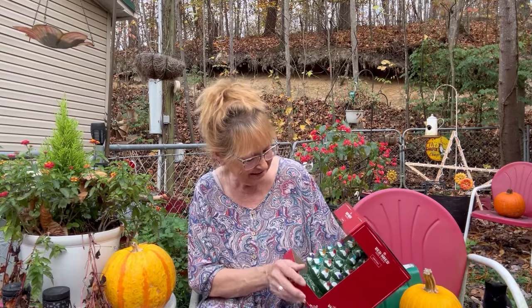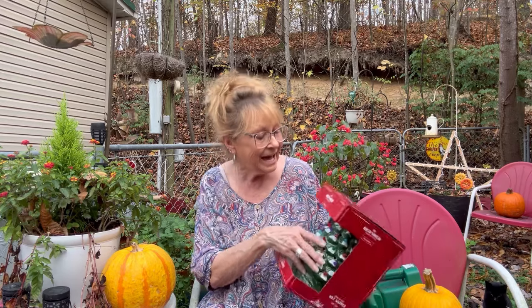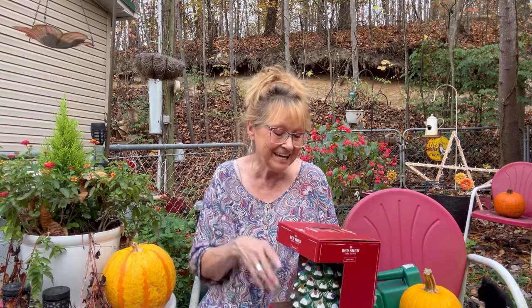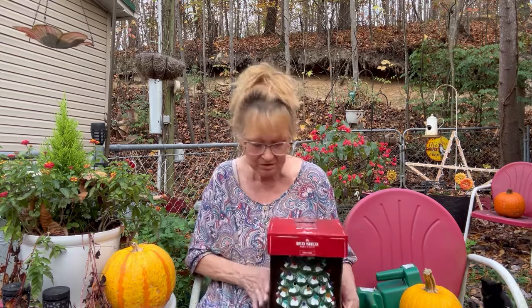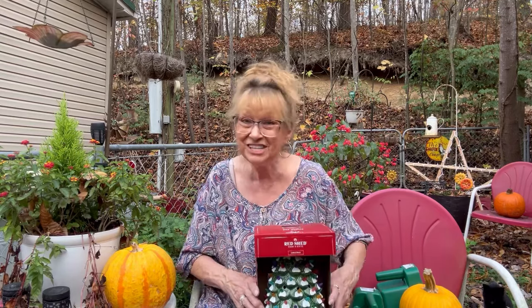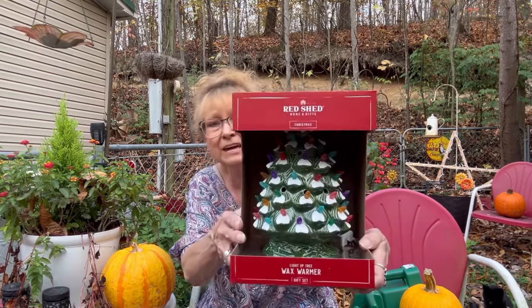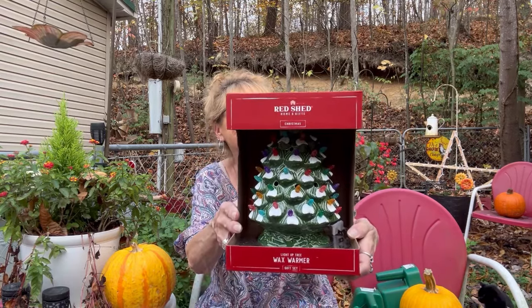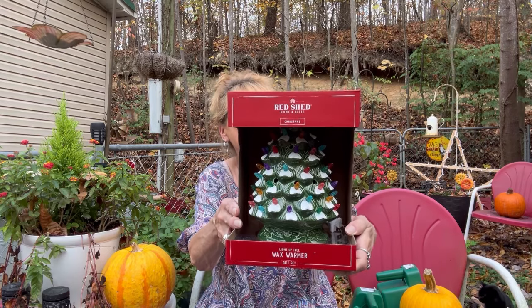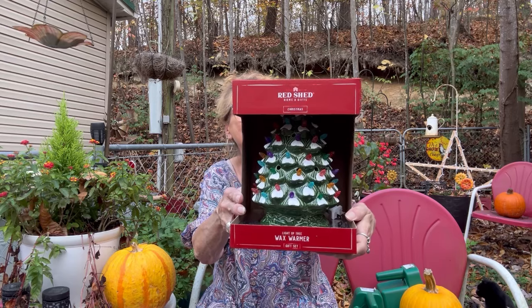But we love these ceramic trees. And this is a light-up tree wax warmer. Regular $24.99. So if I use just my $10 coupon, it'd be $15. But for $24.99, look how big that thing is. You take off the top part, place your favorite wax melt on it, plug in, and turn the electric warmer on.